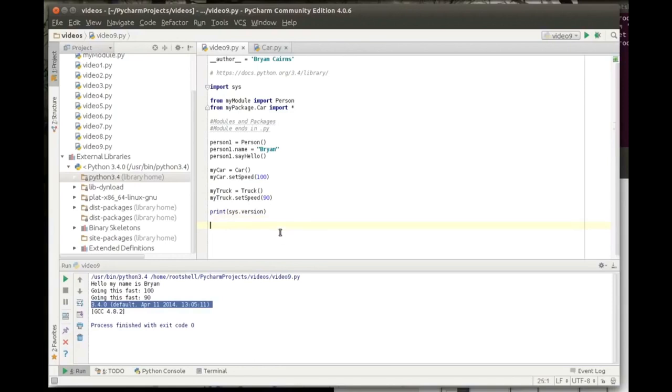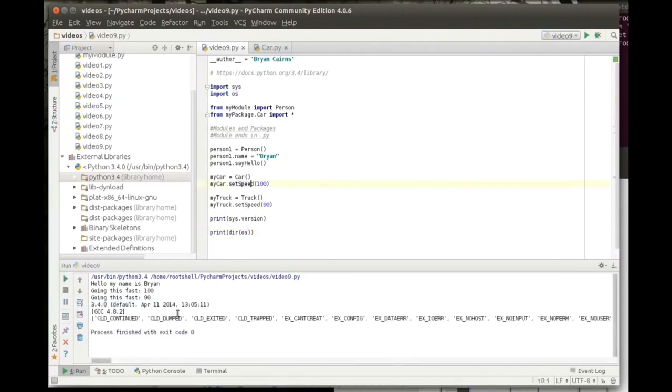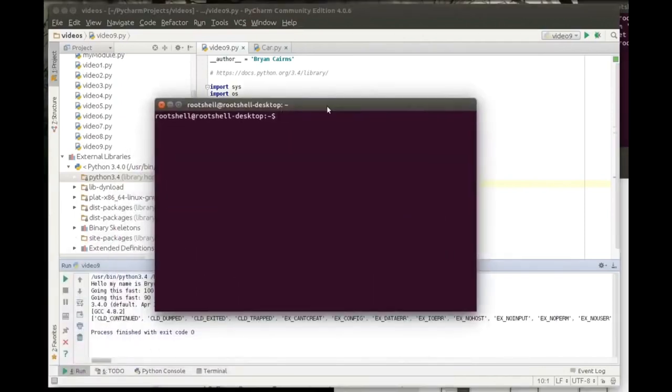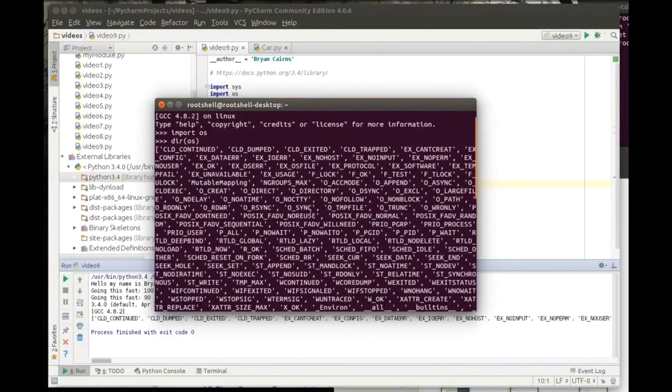Now, let's cover the dir command. We haven't covered that yet. Dir will iterate over pretty much anything. So if I import, let's say, the operating system, OS, what dir will do is print out everything that's available in there, and it's kind of long, as you can see. It just keeps going and going. And if you're in IDLE, or working with Python right on the command line, it's much easier. That's what it's designed for. So let's actually run Python 3, and let's say import os, and we're going to dir os, and you can see that's why it's there. It's for working on the command line.